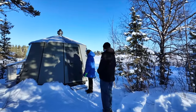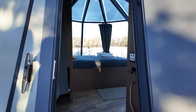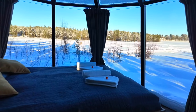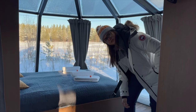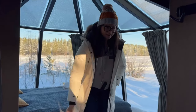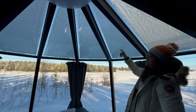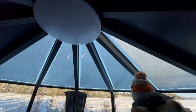And remember when I told you that we stayed in a glass igloo? Well, check this out. Our stay here was definitely one of the highlights of our trip. Our glass igloo, where we will be staying for the next few nights. So come in. You will see here, we've got a panoramic view of the river, and hopefully tonight we will see the northern lights through these windows. It's a bit icy right now, but we're trying to melt it by raising the temperature.